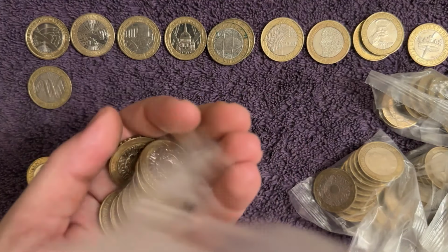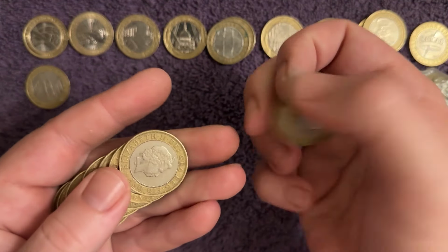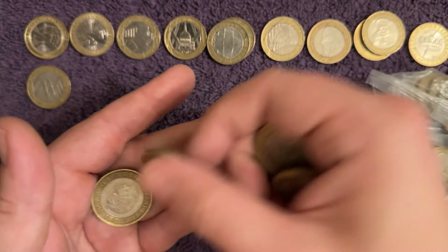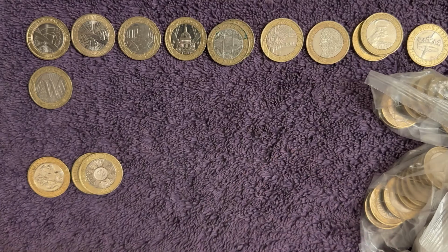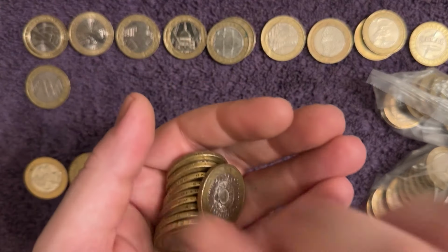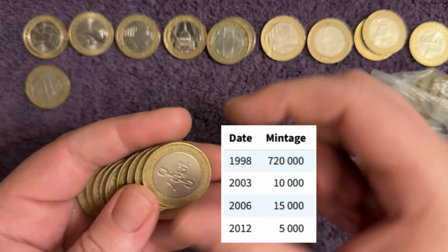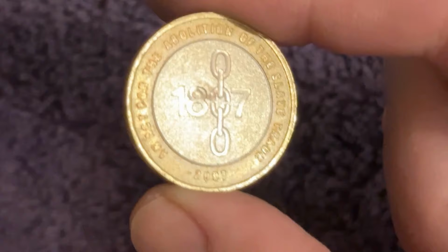A different date would be nice, but I'll be honest, guys, off the top of my head, I'm not sure how many different dates of that Jersey £2 coin even exist. I'm sure somebody knowledgeable will let us know in the comments if I do forget to research that and put it on the text on the screen. If I've let you down, check in the comments, somebody will definitely know.